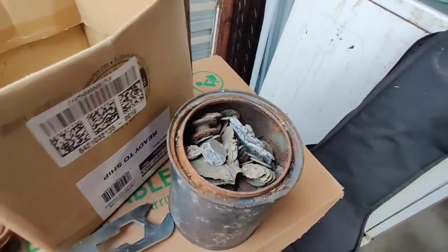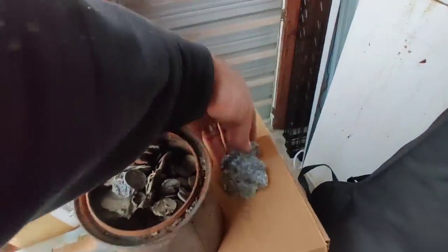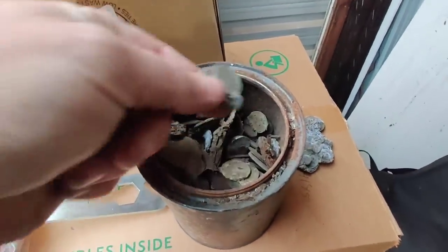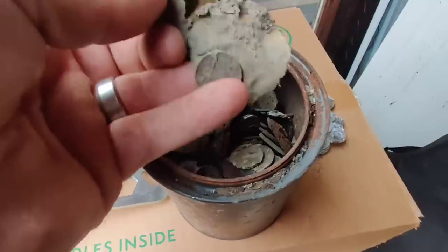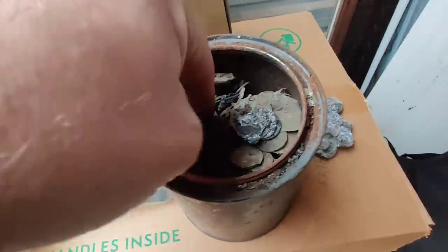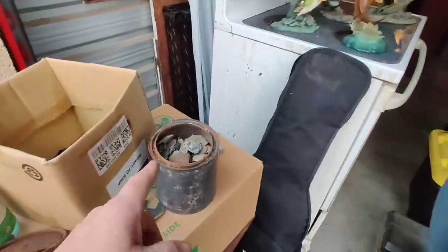Ew. Wow, guys. Grody. No, seriously. What is going on here? See, this is why. This stuff's been dug out of the ground, Jess. I'm sorry. Seriously. This has been dug out of the ground. You know what? It's all making sense. We just bought a metal detector storage unit. Yeah, that makes more sense. Yeah, this guy dug this stuff out of the ground.